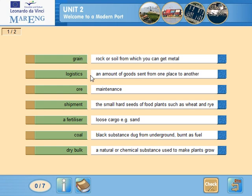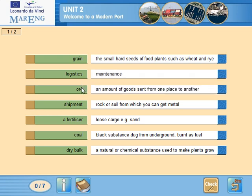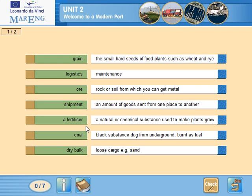Grain. The small hard seeds of food plants, such as wheat and rye. Logistics. Maintenance. Ore. Rock or soil from which you can get metal. Shipment. An amount of goods sent from one place to another. A fertilizer. A natural or chemical substance used to make plants grow.